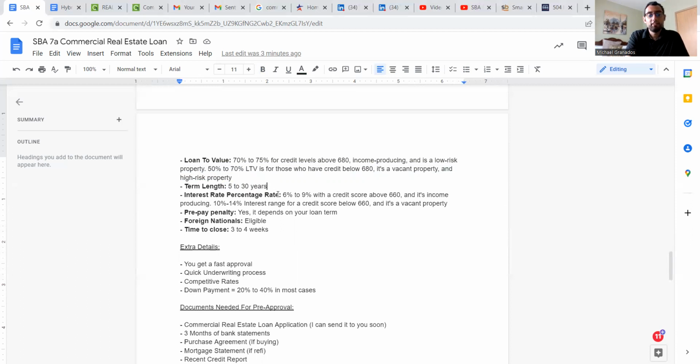Interest rate, 6 to 9% with a credit score above 660. So if you already have a 680 and above and you meet these, you already got the 70 to 75% loan to value. And then you have 6 to 9% with a credit score above 660, which is excellent right now in today's market. When you compare it to SBA loans, with a fixed rate you probably get up to 9.5% or so, and then a variable could be a little bit higher. So it's a bargain when you're looking at that.